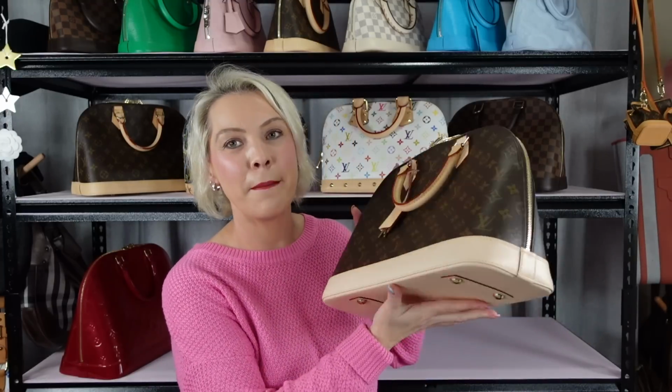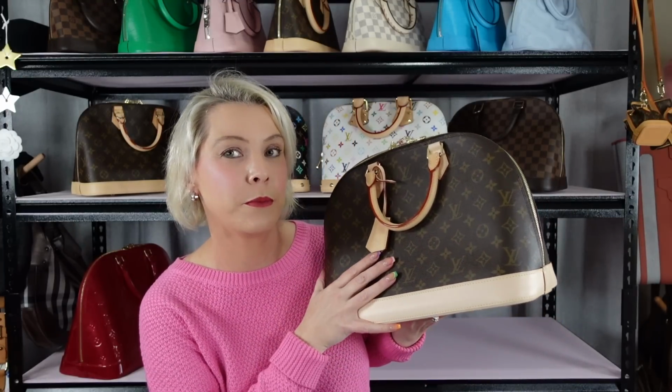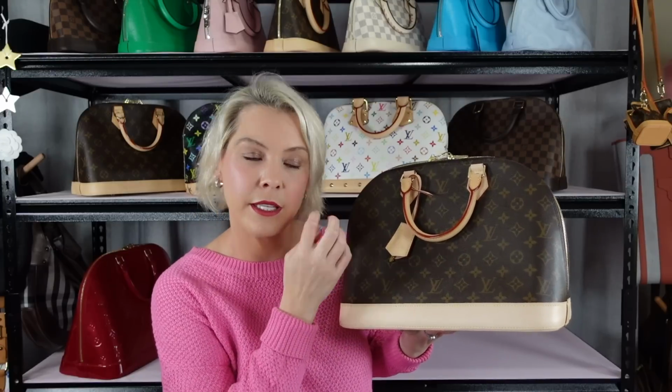We then have the Alma MM, which I bought brand new from the store. The Monogram is the only canvas they do in the MM size now that you can buy brand new from the store. I imagine they did most certainly in the Damier Ebene at some point, but that's been discontinued, and this is the only one left. I would say that we're probably going to see a departure for the MM at some point. I don't believe it's going to be around forever.